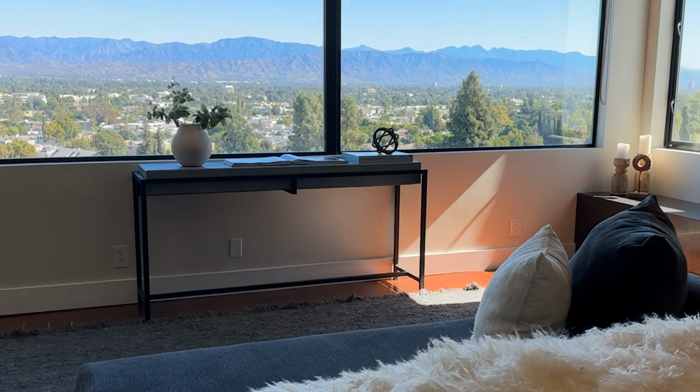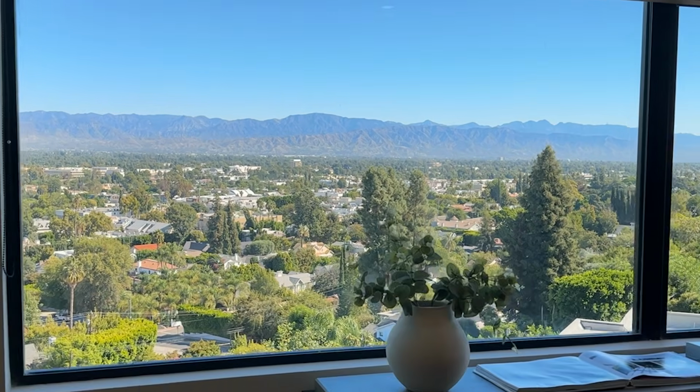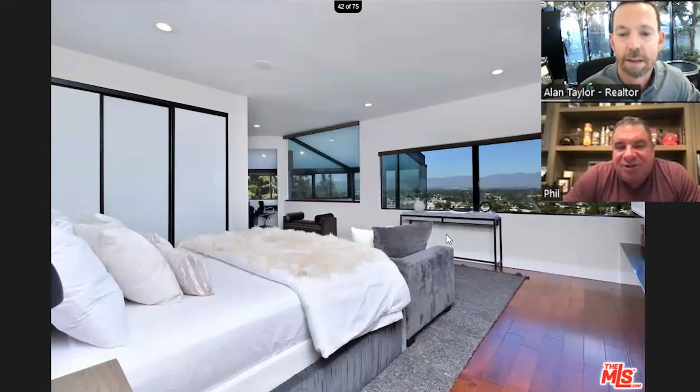And I love, of course, how you're in the bed and you wake up and the first thing you see is just the jetliner view of the valley. Another angle of the view there, and the mountains in the distance, and then of course the twinkling lights at night. No matter where you are on the property, it seems like you're just flying and looking at this view. It's just so stunning. It's a romantic home and it's a sexy home.